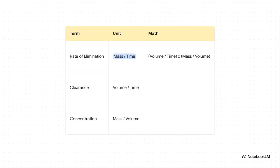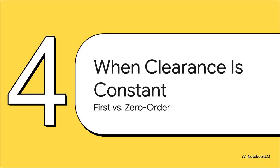And the coolest part is, you can prove it just by looking at the units. You take clearance, which is volume over time, and you multiply it by concentration, which is mass over volume. What happens? The volume on the top and the volume on the bottom cancel each other out, and you're left with mass over time. Bingo! That's your rate of elimination. But, of course, there's always a catch. This nice, neat relationship only works as long as the body's systems for getting rid of the drug aren't totally overwhelmed. This gives us two different situations, or what we call kinetics.